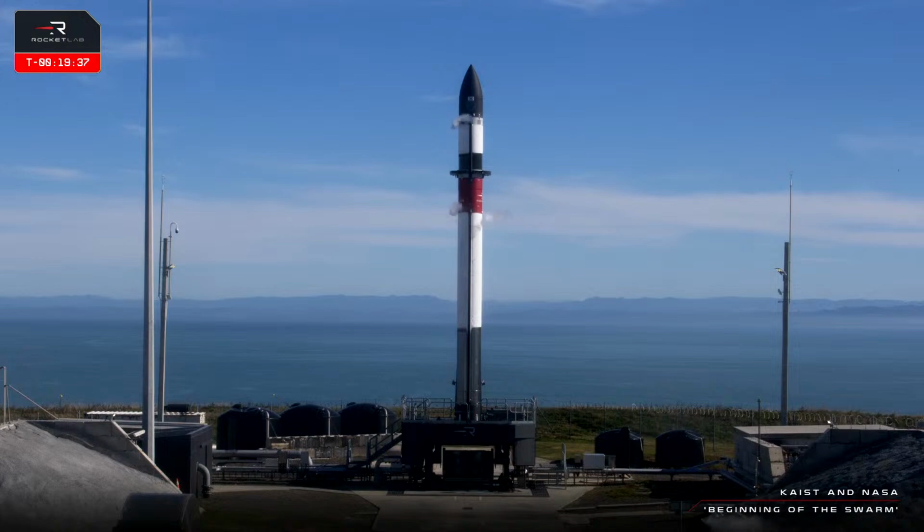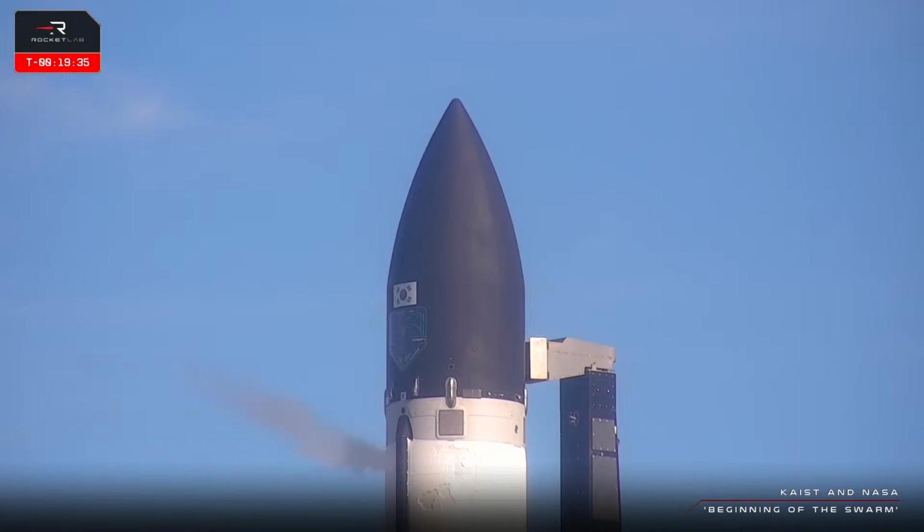Today we are launching 2 satellites for 2 customers on a mission we have called Beginning of the Swarm, or BTS for our K-pop fans. The primary payload onboard Electron is the NeonSat-1 for the Korea Advanced Institute of Science and Technology, otherwise called KAIST. And sharing the ride is the Advanced Composite Solar System for NASA.